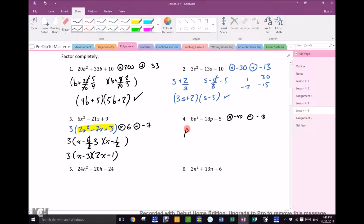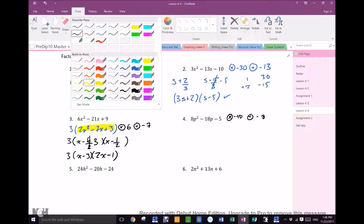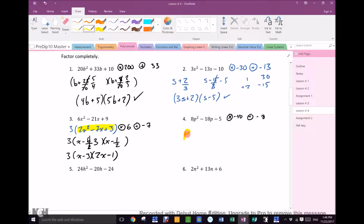What is it? Wait, what? 20. Simplify. P plus 2 over 8, P minus 20 over 8. Simplify. That's 1/4. Five over 2. Where did the denominators go? They go beside 4p plus 1 and 5p minus 2. Sorry, other way around. Amy Schumann said it was 5 over 2.